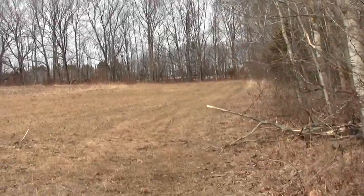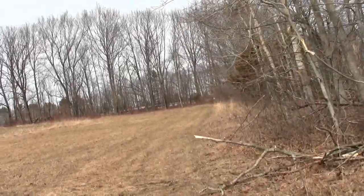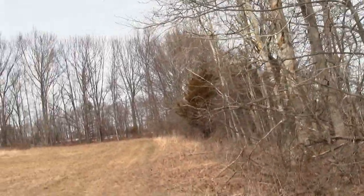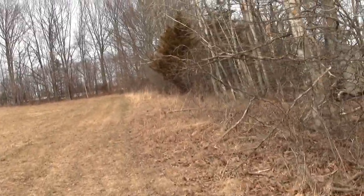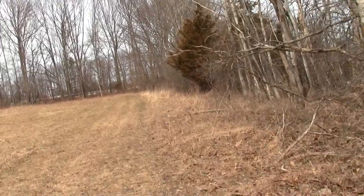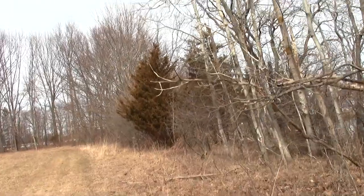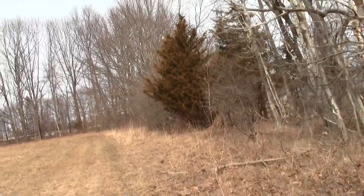This is evidently the original old road. A tote road that followed the coast.